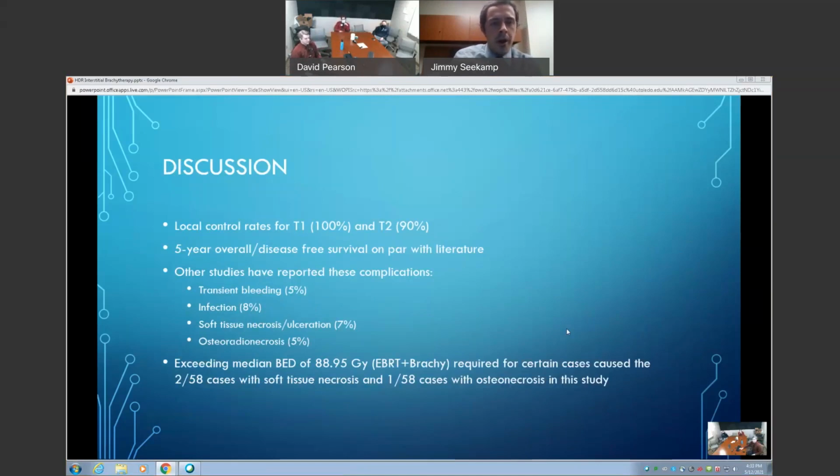So some transient bleeding, infection, again, invasive procedures. These are to be expected in some number. Soft tissue necrosis and ulceration can occur in 7% based on another study that was referenced in this study, and osteoradionecrosis. So this is, again, particularly when you're near the mandible, you just need to be careful. This paper cites that exceeding the median biologically effective dose of 88.95 gray for external beam with a brachytherapy boost required for certain cases caused the 2 of 58 with soft tissue necrosis and 1 of 58 cases with osteonecrosis in the study. So again, once you start exceeding these BED values is where you have to really be concerned about the exact placement of your dose relative to these nearby healthy structures.